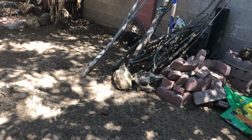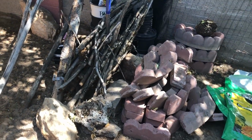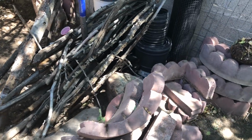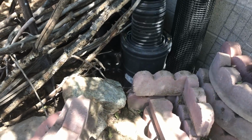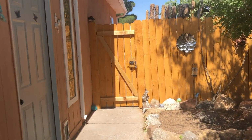That's Charlie over there. She just loves the garden. I don't know if she sees she's hiding. Charlie girl, look at mama's. See, she's my black cat. She loves the garden. This is her favorite spot in the whole wide world.